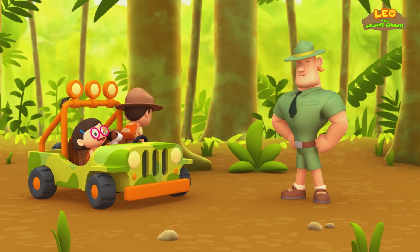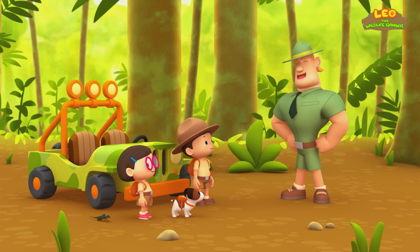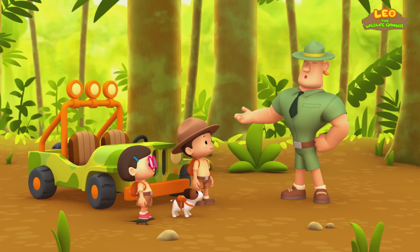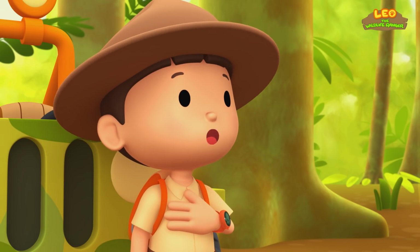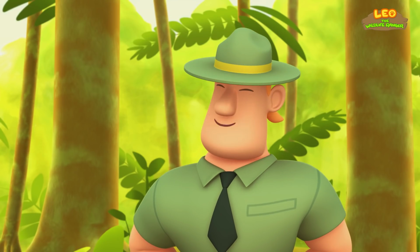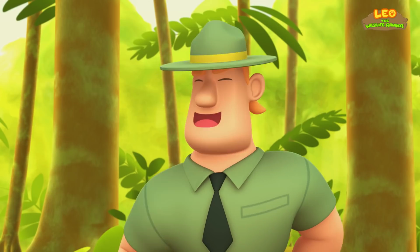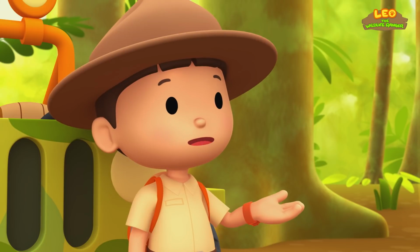Ranger Rocky! Welcome to the rainforest, Junior Rangers. Ah, I see you brought a young male Komodo dragon. Yes, Ranger Rocky. We're here to bring baby Komodo back to its home. That's great, Leo, but make sure you find a place with no adult Komodo dragons. No adult Komodo dragons? Why not?